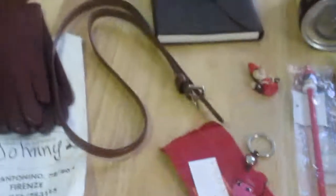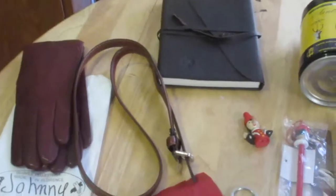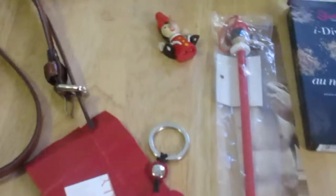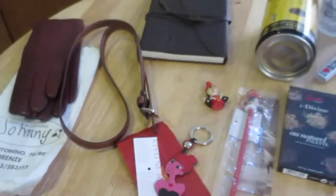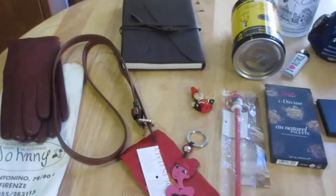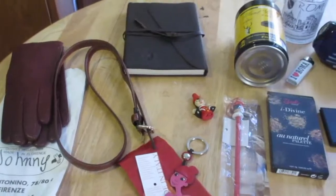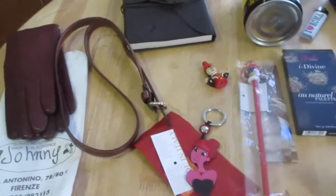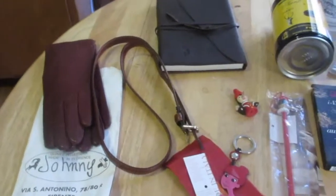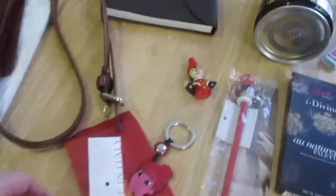And then on to the leather goods. You can't go to Florence, especially Florence, but everywhere in Italy really, and not get leather goods. So I tried to find some items that were not mass-produced, because it's just like going to Chinatown in New York. You're not going to find a lot of super authentic stuff, so you really have to be picky about where you go. So I tried to go into the shops versus on the street, where you can see a lot of stuff that's really mass-produced.